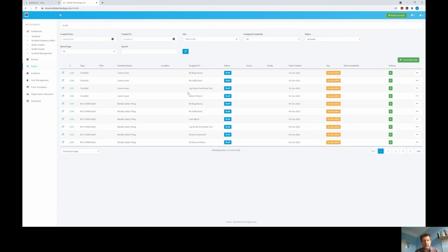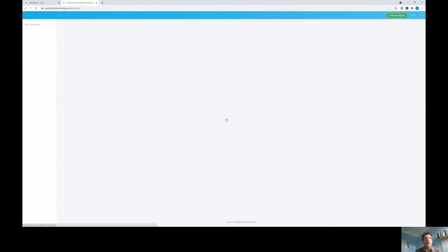It can include the creation of actions, and I'll come onto that in a second. And it can be exported to a PDF. So if that's something that then needs to be sent out with annotated photographs and the conclusion of the audit, we can deliver that. Actions, I think, is a really fundamental part of any system, really.